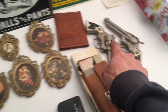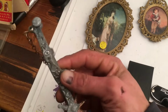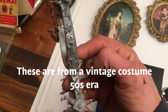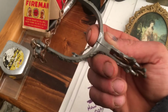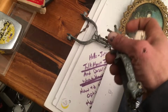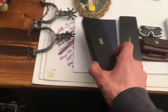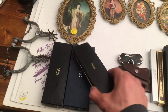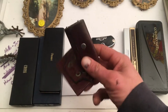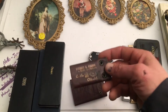These two spurs, one's broken, one's not. So those work. Nice chime to them. I'm gonna open these up. Couple Cross pens, nothing great. One Pentel, a couple keychain holders here. This one's got some advertisement.